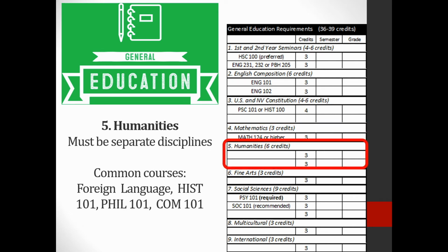With the humanities component, there must be 2 courses from different disciplines. This means you cannot fulfill the overall component with 2 courses that have the same prefix. Here are some of the most common courses, so to elaborate more, you would not be able to take 2 communications courses with the prefix of COM and have those 2 courses fulfill the humanities component. It would have to be a communications course and a philosophy course, for example.